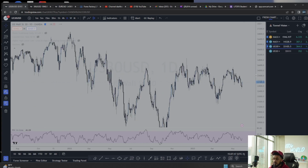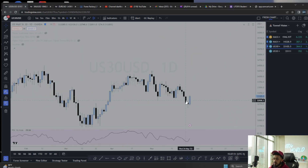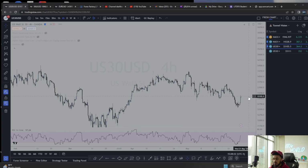On a daily time frame, same thing. We can see that we had this bullish type pattern here. So this is a bullish variation letting us know that there's buyers inside the market. So we closed above this previous candle here.